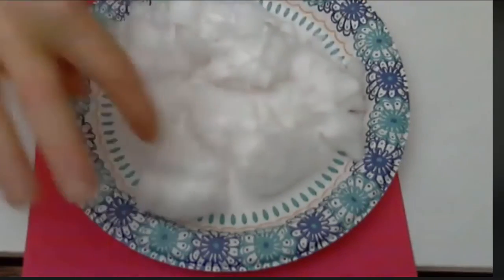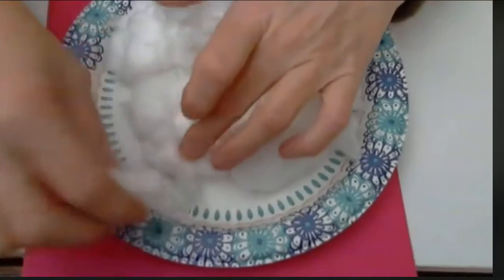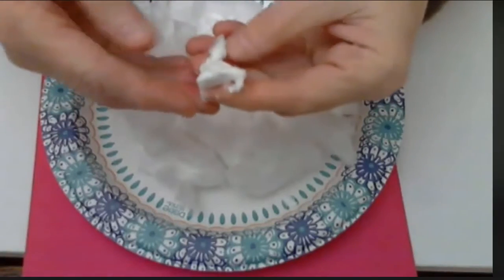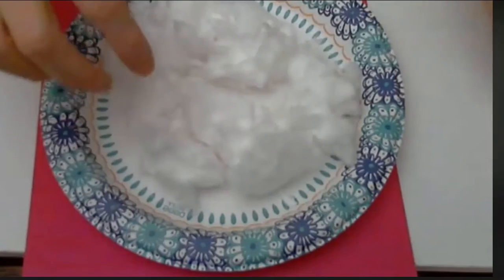I've got a lot of cotton candy laying here, and all this is surface area, as opposed to if I took some of the cotton candy and squeezed it down really tight. You can see that. If I squeeze that, look how small I can make it. That doesn't have nearly as much surface area as this has here.